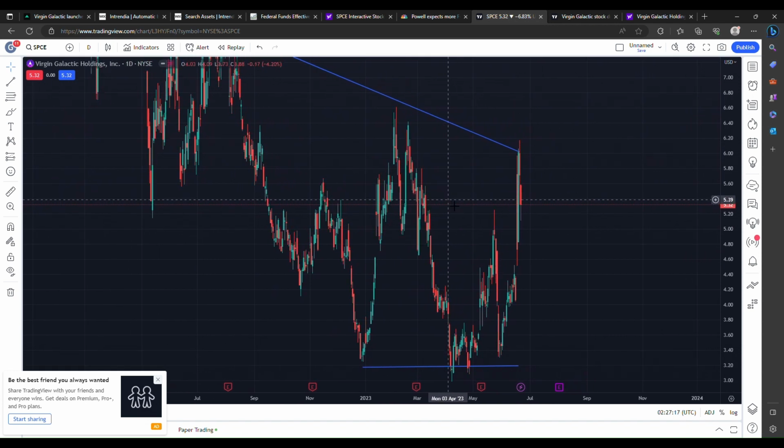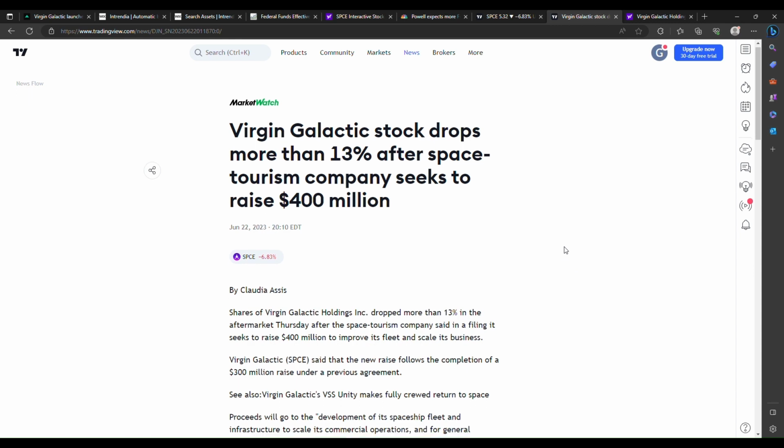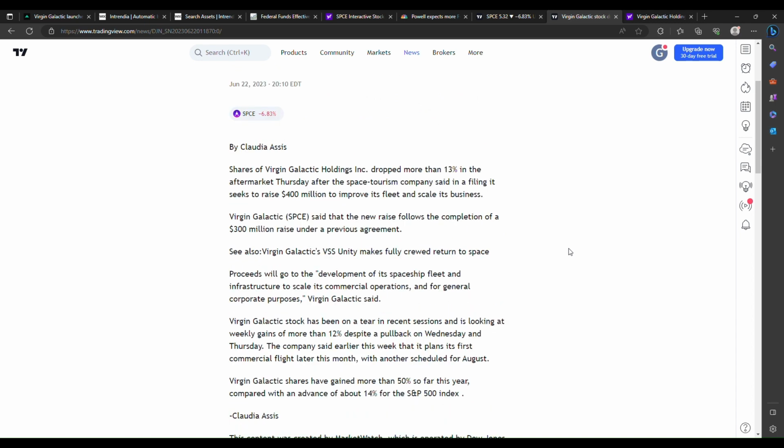So with all this being said, it's not just Fed rate hikes that we have to worry about. It's also the company itself diluting shares and then attempting to raise even more funds to better their fleet, to better their R&D, etc. So here, this is most recent, today, June 22nd, as I speak. Virgin Galactic stock drops more than 13% after the company seeks to raise another $400 million. Obviously, this is not great for investors if you're already in it, since your shares are being diluted.